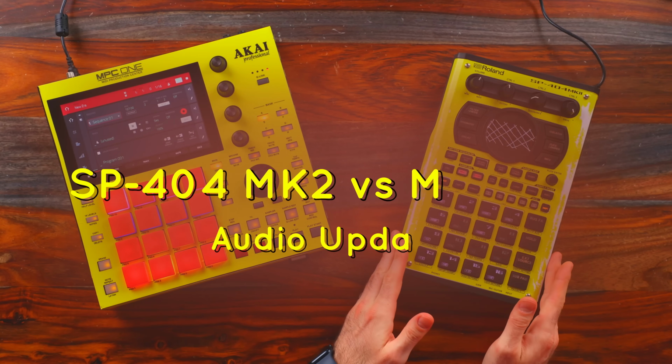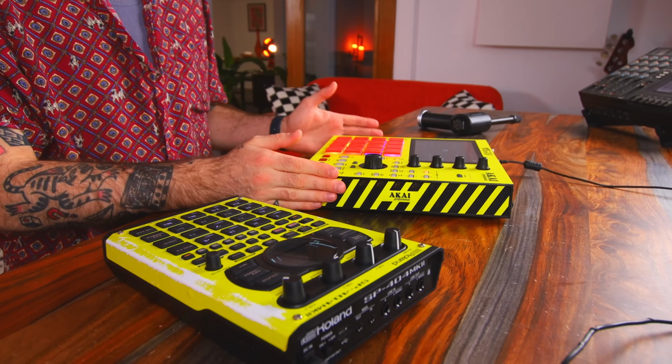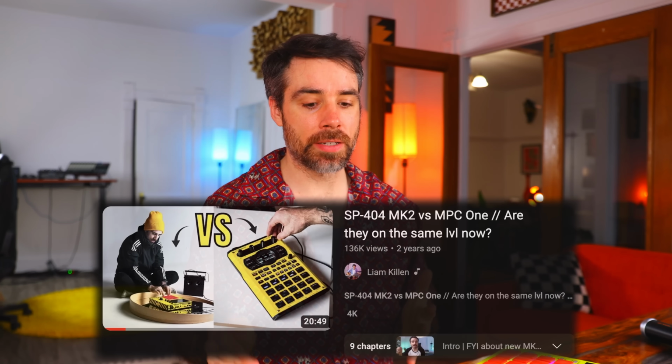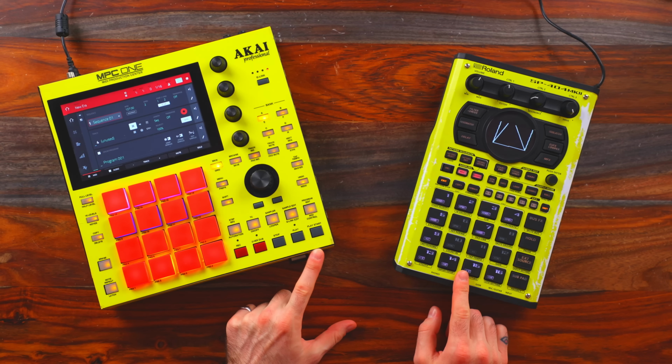The SP-404 Mark II versus MPC-1. After this update, the MPC-1 is the first thing that came to mind in terms of it sort of creeping up on. First off, I have an in-depth comparison between these two from a while back after the first update, or maybe the first or second update of the Mark II.